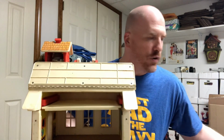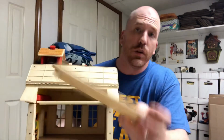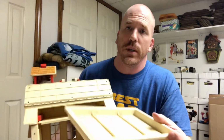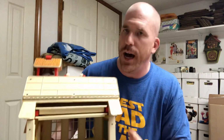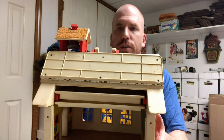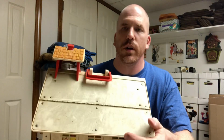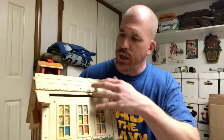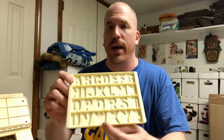Then we have another tray here, and this one is not so obvious what it's for, but if you do your research, you'll find out that this is where they put the numbers. So the numbers go right on top. You could do it either way, they are interchangeable, and then you would just close this up, and it's an easy way to store the letters and the numbers, because if not, they are going to easily get lost. So especially the letters of the alphabet, and they're more likely to get lost. That's probably why these actually have slots for it, but the numbers don't.